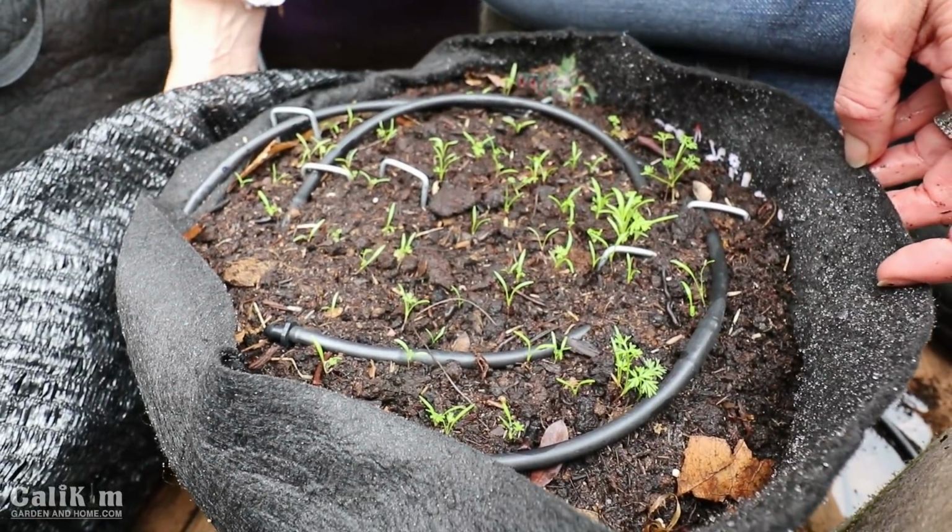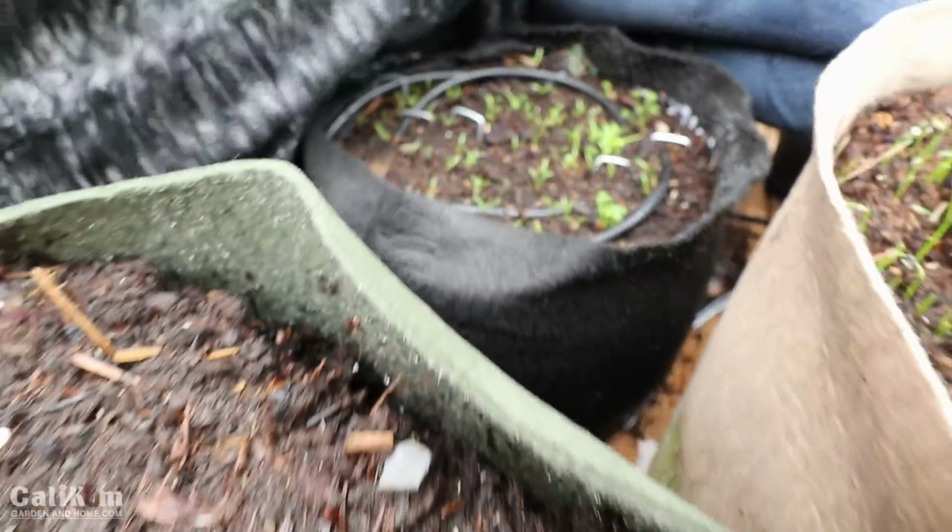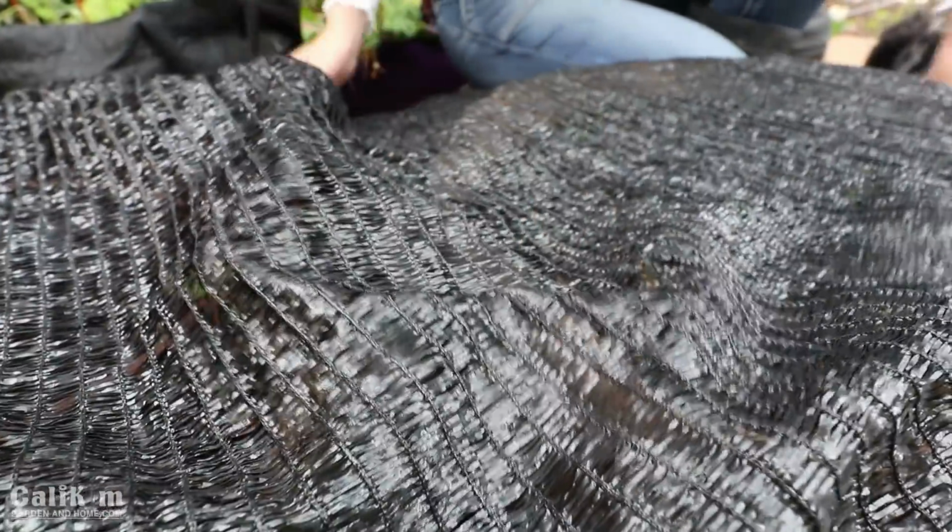But I am going to cover this back up because we're expecting some more rain for the next couple of days. In fact, it could start raining at any moment that we're out here filming, so hopefully we'll get our video in before it does.